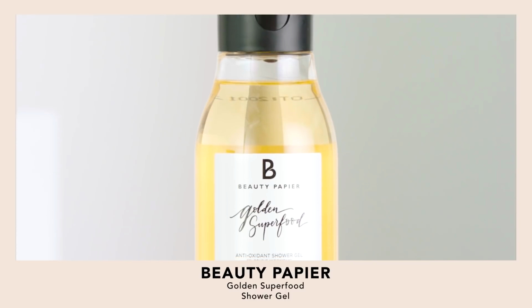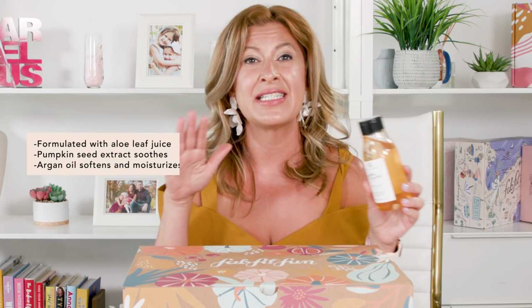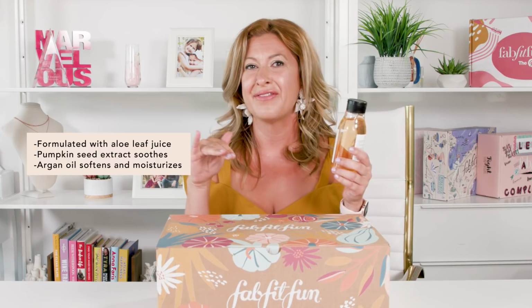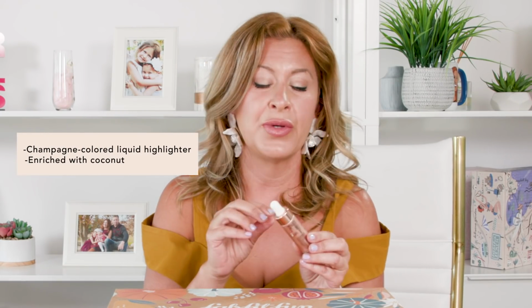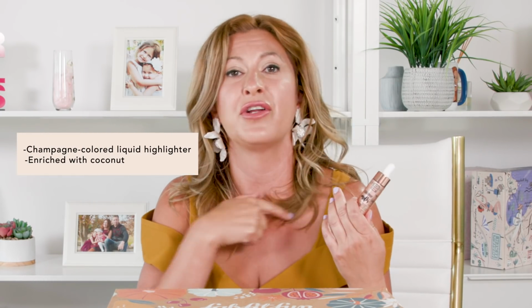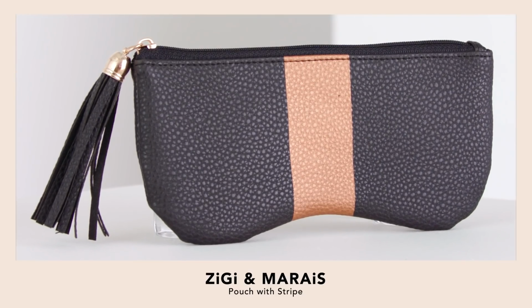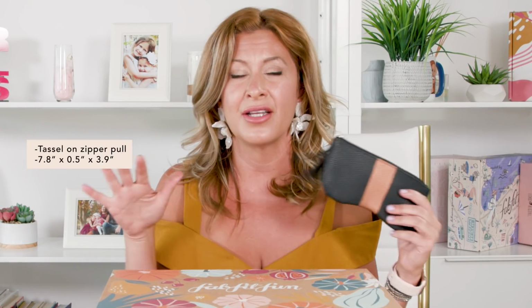We have the Beauty Papier Golden Superfood Antioxidant Shower Gel. It smells delicious. It's going to turn your shower into fall, definite upgrade. We have Glow Milk by the Beauty Crop. It's basically like an illuminating oil, so you can use it on your cheekbones, on your collarbone, anywhere you want to add just a little bit of sparkle. You guys are going to love this one. We have the pouch. It's super cute. You can put your glasses, your sunnies, throw it into your purse, and you're good to go.